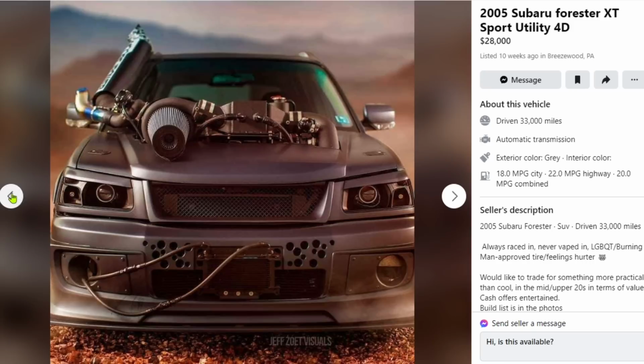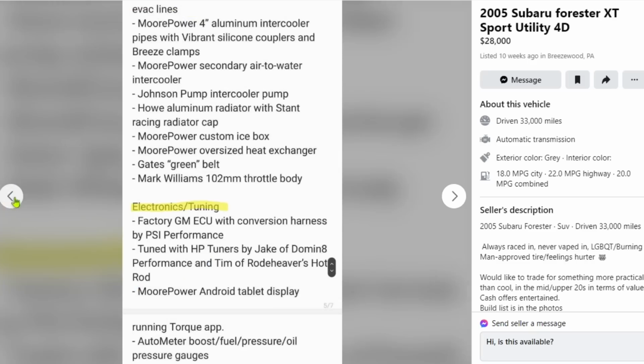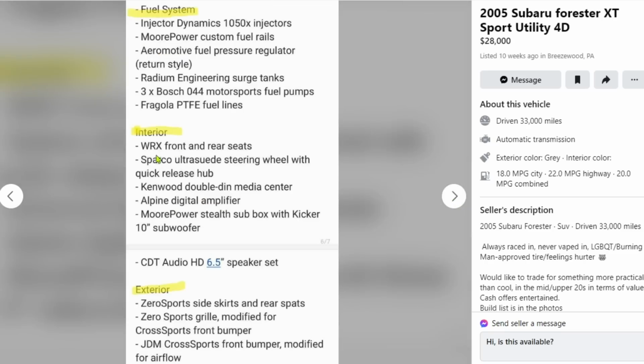That's a nuts setup, though. It's a twin-charged Subaru Forester LS swap. That is absolutely nuts. I mean, how much power do you guys think this thing is making? I don't know if I want to say over 1,000, and the only reason is because he only has 1050X injectors. That's not that much fuel. That's really not that much fuel.